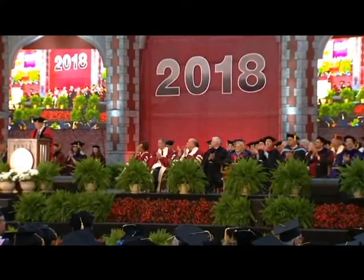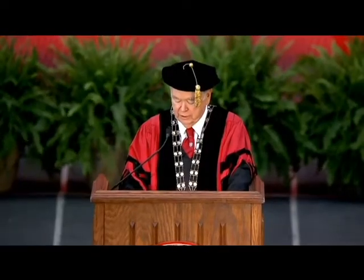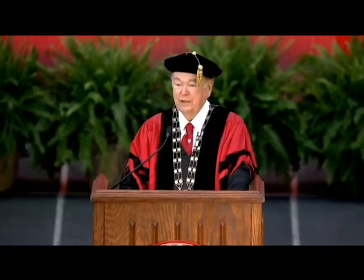Representing the team tonight are senior co-captains Hunter Justice, Reese Rickett, and of course, Coach Mark Williams. Would you all please stand and let us again congratulate these national champions.